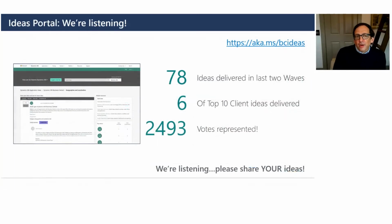I mentioned earlier when I was talking about bank reconciliation that this was a place where we really heard feedback from our customers that said, we value progress here. We really take this very, very seriously. We have a site. You can see the link up in the upper right corner of the screen, aka.ms/BC Ideas. That's our ideas portal. We invite customers and partners to let us know about ideas, things they'd love to see in the product. You can also vote on other ideas that are there, and we pay really close attention to the feedback that we get through this channel.